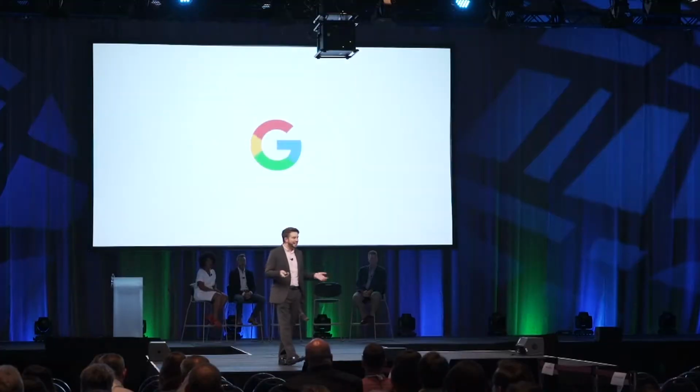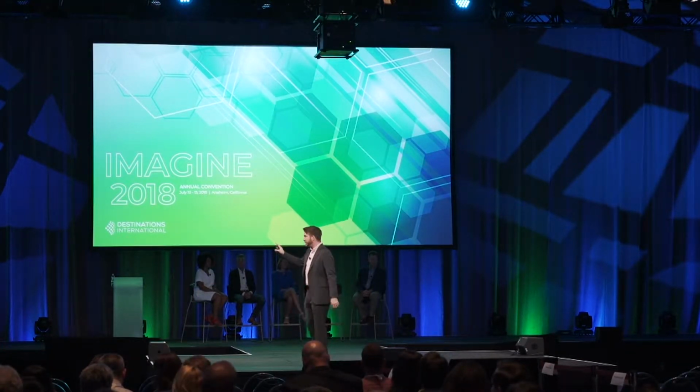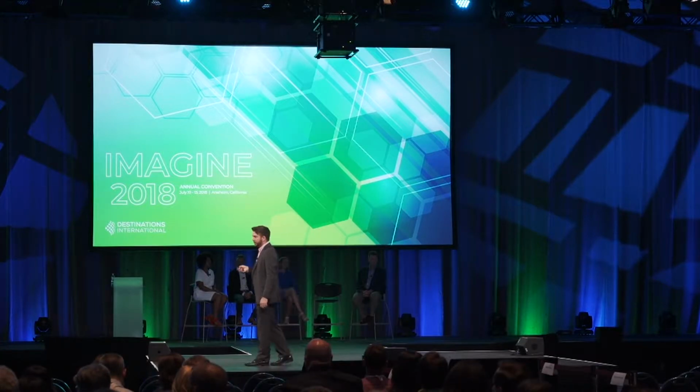So that's pretty cool, right? 80 countries mapped. But we're not done yet. So this is the map of Street View today. And this is the map of just Street View. Look at how much is missing.